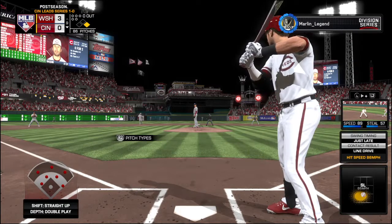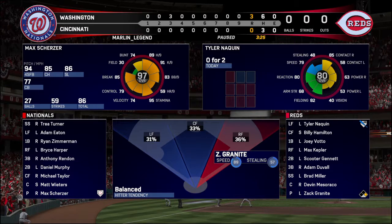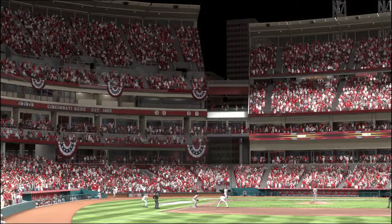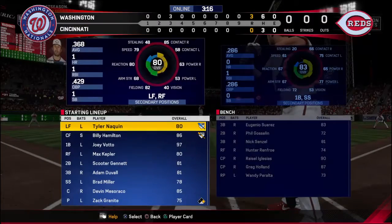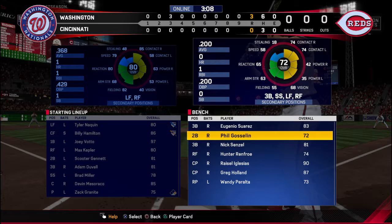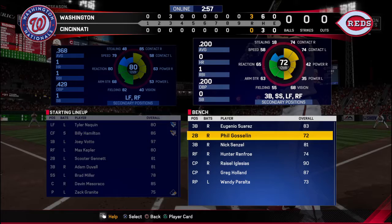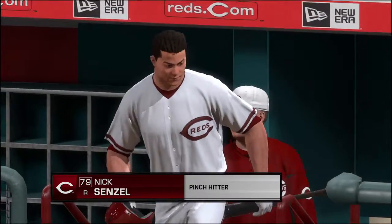And next will be the versatile Tyler Naquin. 0 for 2 on his line thus far. Sean Doolittle comes out of the bullpen to shut things down here in the ninth. Now pitching and batting in the 7th spot, number 62, Sean Doolittle. Now playing center field and batting in the 9th spot, number 8, Jake Marisnick. Number 79 will come on to pinch hit now with a runner at first and nobody out.